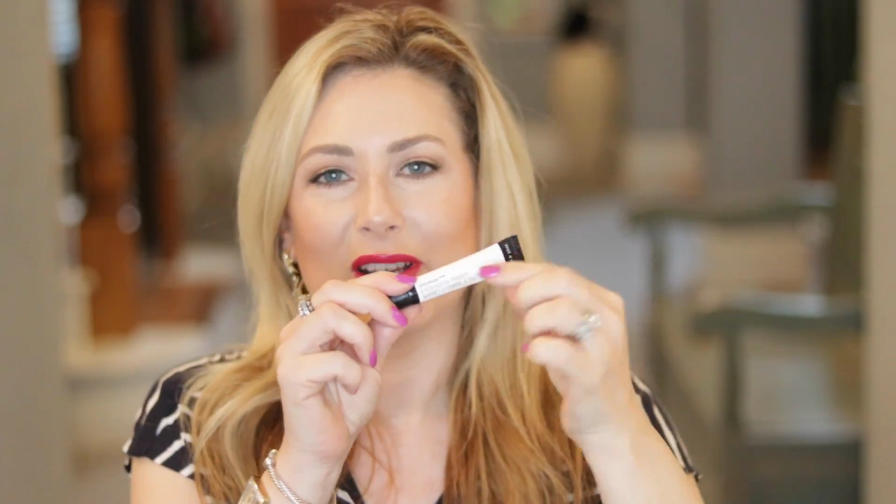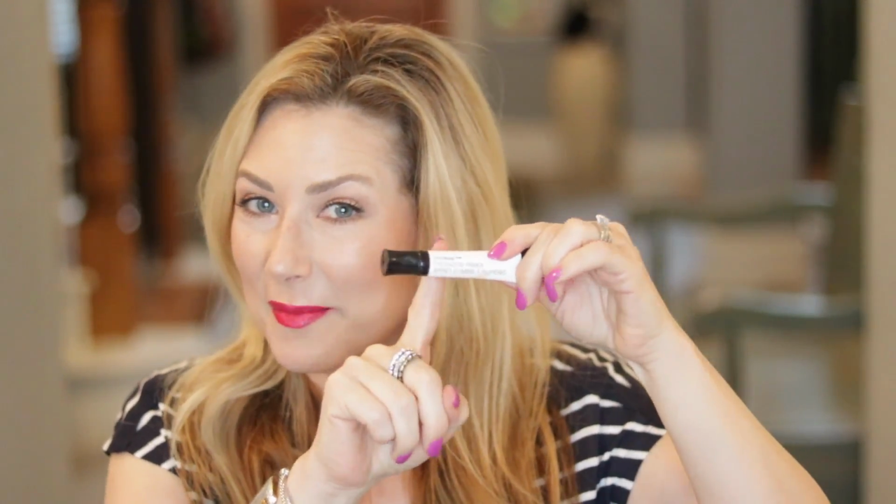So this is the new version of the Wet n Wild eyeshadow primer. They've relabeled it. They've called it Photo Focus Eyeshadow Primer, and it's in new packaging that doesn't have the metallic foil letters that rub off on your hand. But what's inside the package is most important, and it's exactly the same. So thank you for letting me know.